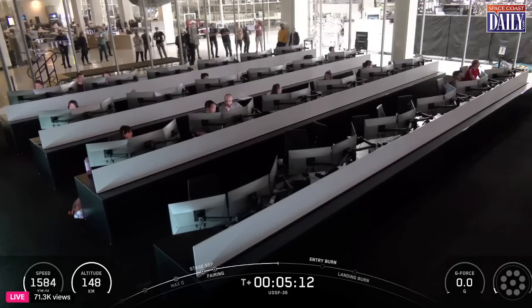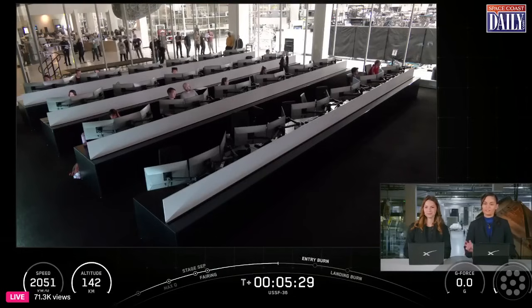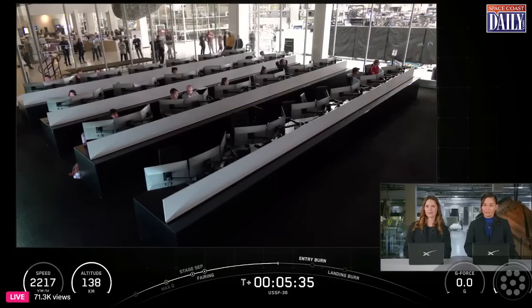We are still a couple of minutes away from beginning that entry burn, and even though we don't have live views at this moment, you can still check out the telemetry on the bottom left-hand corner of your screen, and you can also follow along on the bottom right-hand corner. You can see a graphic showing the engines on the first stage. So you can see when we do have that entry burn, we're going to light up those engines. You can see that on that graphic there.